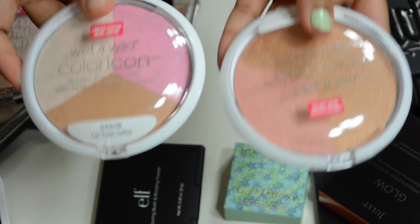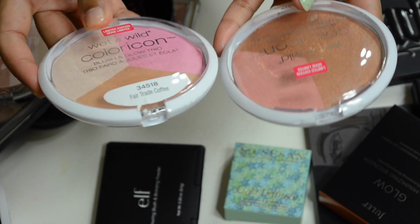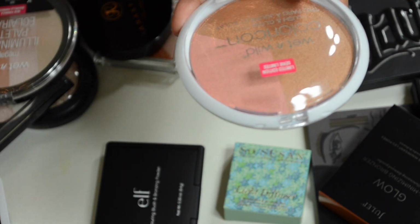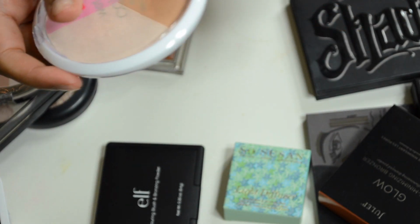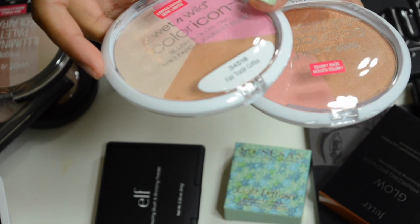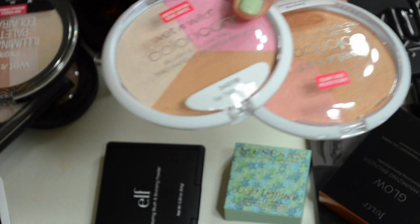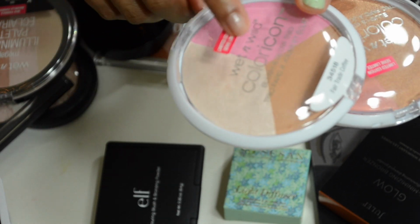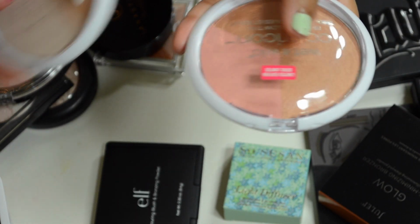Alright, next I have these two trios from Wet n Wild Color Icon. These are limited edition, and this is in Solar Powdered and this one is Fair Trade Coffee. These are really beautiful. The highlighters in these are fantastic, and the bronzers also work really well, but I'm going to declutter the pink one and I'm going to keep the coral one.